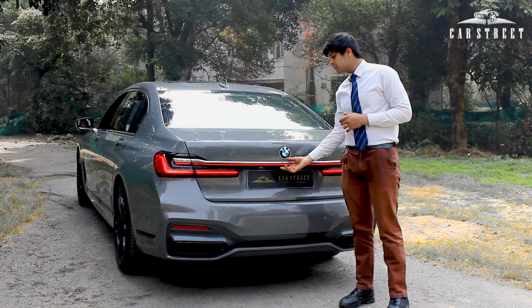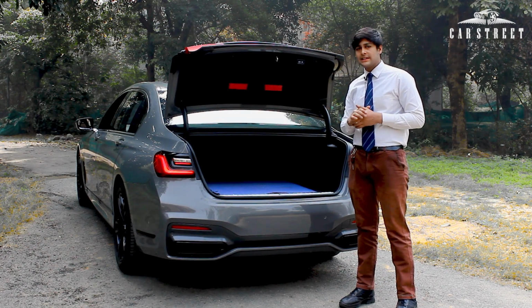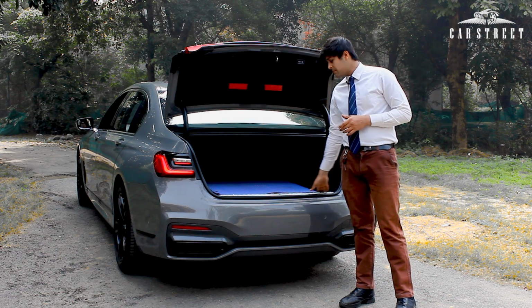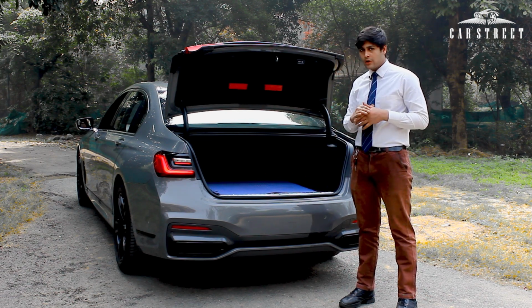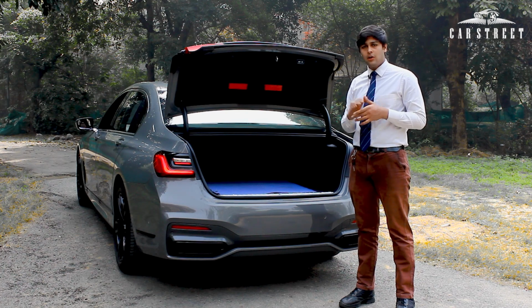When we talk about the boot of this car, it comes with the capacity of 515 liters. आप इस गाड़ी के बूट में बहुत easily accommodate कर सकते हैं 4 to 5 large suitcases without any problem. Humko yahan pe milte protective taping over this lid over here so that you don't damage your car while loading or unloading luggage from it. And we also get this aftermarket mat which helps protect the inner lining for a longer duration.